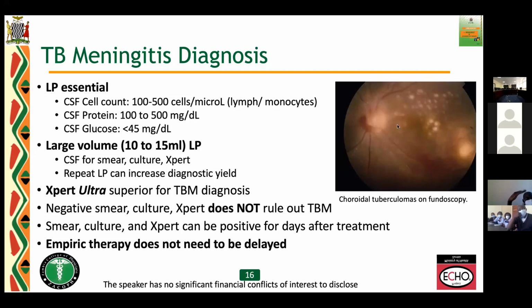Finally, just on our physical exam, sometimes in TB meningitis, we can see involvement of the choroid of the eye on fundoscopy. And these small hypopigmented areas are classic choroidal tuberculoma. So if we can do fundoscopy, sometimes we can see that, as well as blurring of the cup and disc margin, which can suggest increased intracranial pressure.